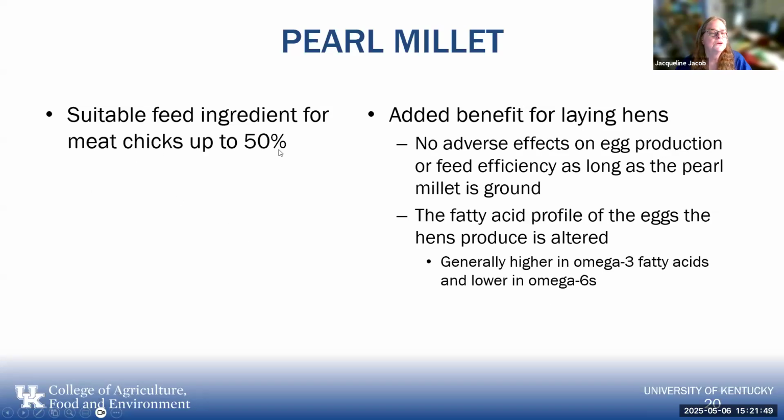Research shows that up to 50% of a diet for meat chickens can be pearl millet. For laying hens, you can put quite a bit in without any effect on egg production or feed efficiency, as long as the pearl millet is ground, or perhaps given as grits, so the gizzard doesn't have trouble grinding it up. The other thing is that pearl millet has a fatty acid profile that is high in omega-3s and low in omega-6s. And so it gives a better profile for eggs, and you get more money for those eggs if you are able to increase the omega-3s and decrease the omega-6s.